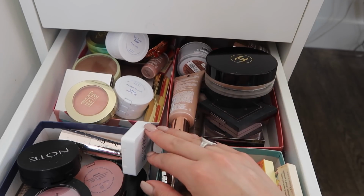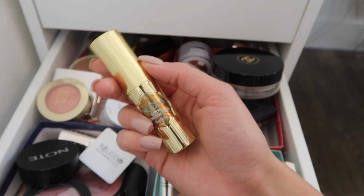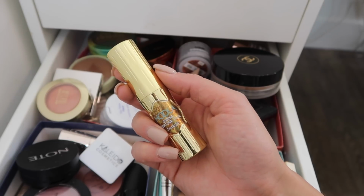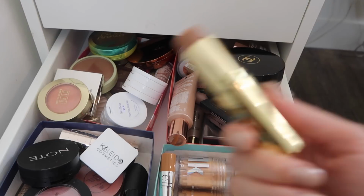Okay, so let's also get out this Hoola Quickie Contour Stick. I cannot remember, maybe a couple months since the last time I used this, and I love it, but I am just not good at cream contour anymore.